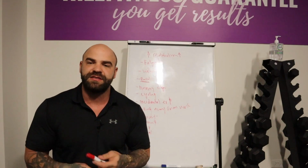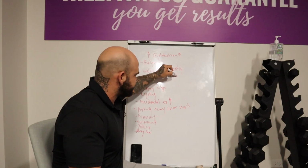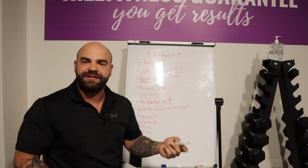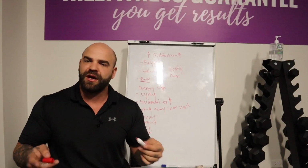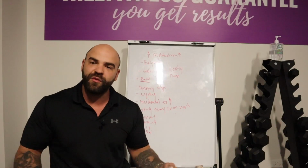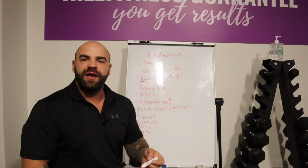How I like to look at things is just by the week. So ideally you want to look at a total weekly energy expenditure, so a TWEE. That's going to be my preference. Total daily is just too short term. You can't lose much fat in a day, but over a week you can. So I'd rather look at your total weekly energy expenditure and go from that.